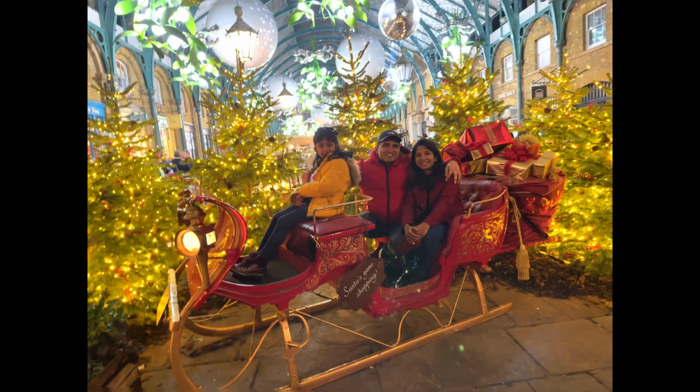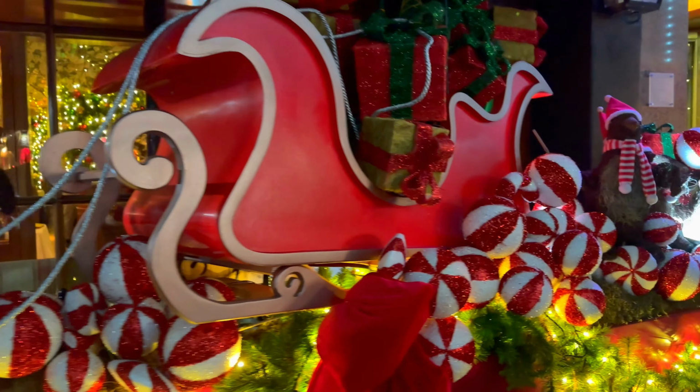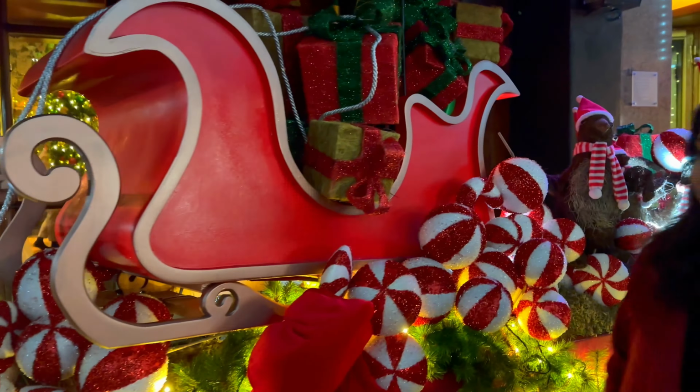We also had a ride on Santa's sleigh. Now we are on our way to Irving Street and spotted this beauty. Our next location is Irving Street. The lights here look like floating star carpets. From Irving Street, you can go to Leicester Square and see the Christmas market there.